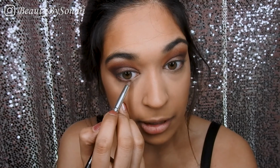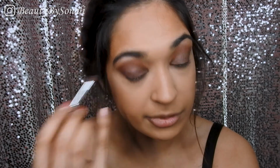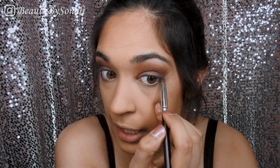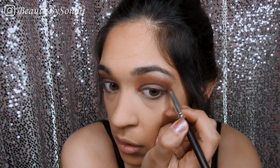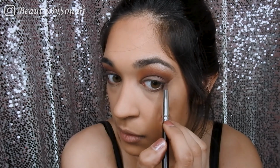So I'm stopping right in the middle over here, as you guys can tell, and then after I'm done with this color, I'm going to be moving on to the lighter pink color and applying that in the inner half. Now I'm going to go in with that same pink color that we started off with, and I'm going to apply that into the inner half.